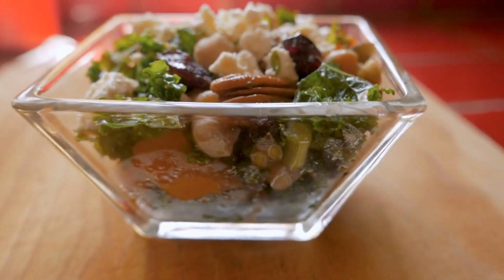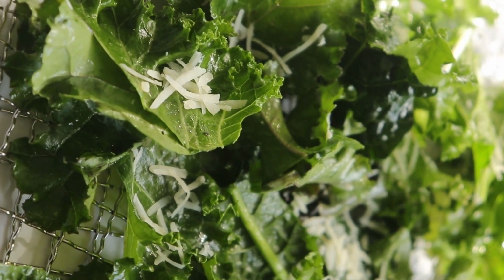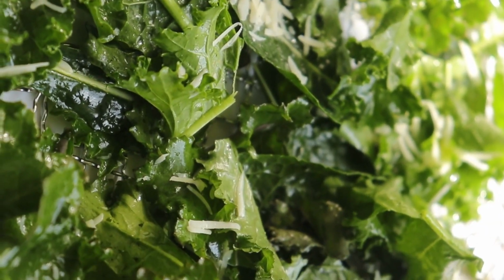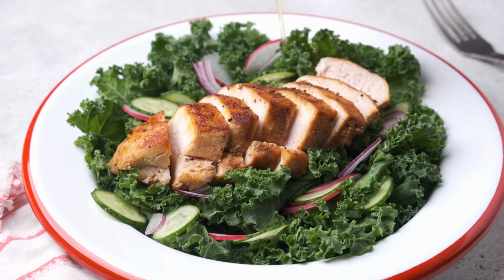Next on the menu, a refreshing kale salad. Massage some olive oil into fresh kale leaves, add a squeeze of lemon, and top it off with some cherry tomatoes and crumbled feta cheese. It's a light and satisfying option for lunch or dinner.